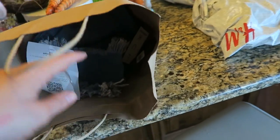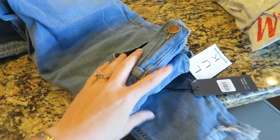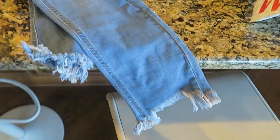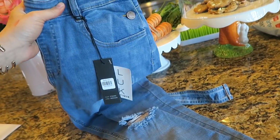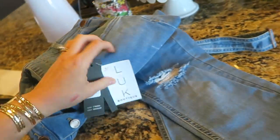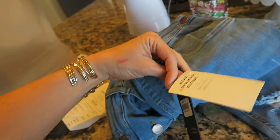If you are local, this boutique is called Luck. So in addition to those two denim shorts I just showed you guys, I also got the cutest overalls. Should I try them on? Okay, I'll put them on for you guys because they're so cute. They're so adorable, and this store is local. If you are local, I think they have stuff online now too. I'll put their website down below.